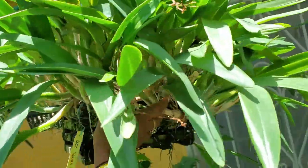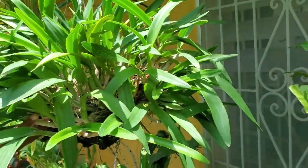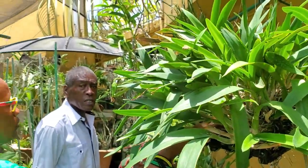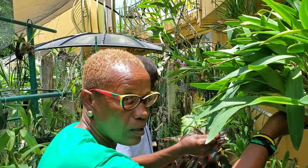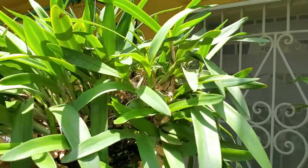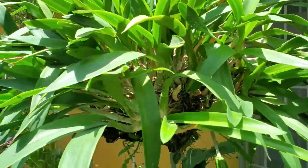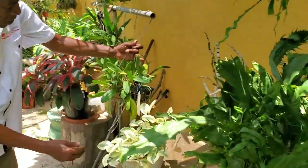What kind of orchid is this? It's a Cattleya. No. Brassavola. What's this again, man? It's a Cattleytonia. Oh, there's a new name for it now. Oh, they have reclassified it. Something like that. This is a very unusual one.